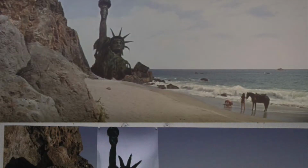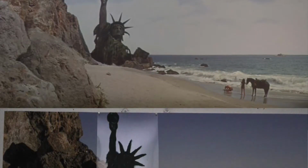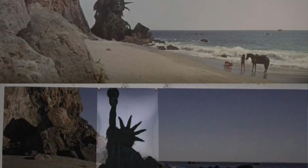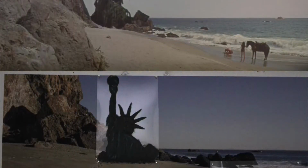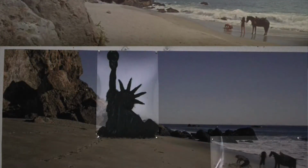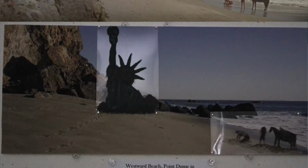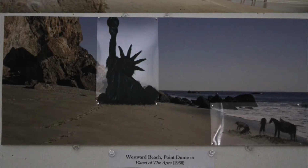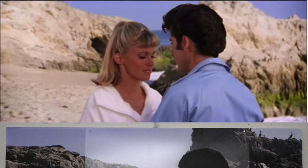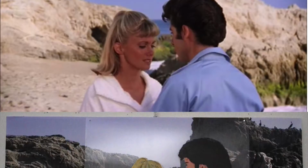The second piece was Westward Beach in Planet of the Apes, released in 1968. There was no location specified in the movie, but it probably wasn't meant to be Malibu, especially considering the Statue of Liberty. This was one of the more difficult spots to photograph. After looking around, I decided that this is definitely the right spot, but obviously there have been some rocks that have moved around in the last 45 years, but it still gives off the right feel, especially after the paintings were added.